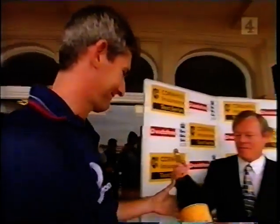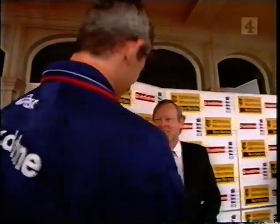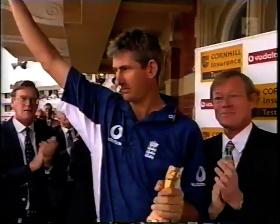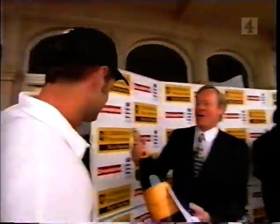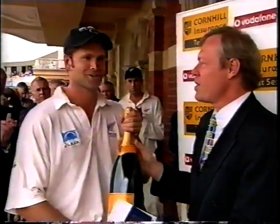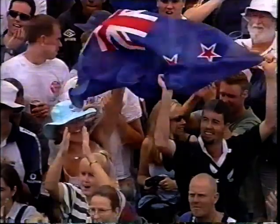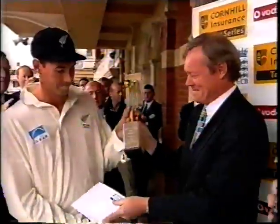Soon after play, the presentation ceremony took place on the committee balcony, and it was Andrew Caddick who was given England's man of the series by the New Zealand coach Steve Rixon. He deserved it for both his bowling and his batting. Chris Cairns, who was man of the match here, was also given man of the series for New Zealand by Graham Gooch, who made that choice. And then a very proud Stephen Fleming came forward to take the trophy.